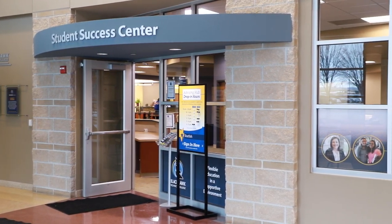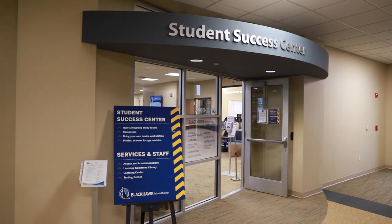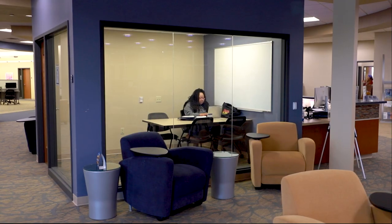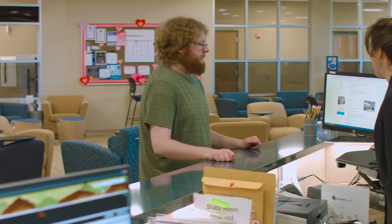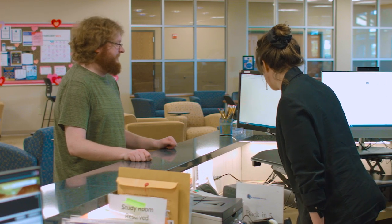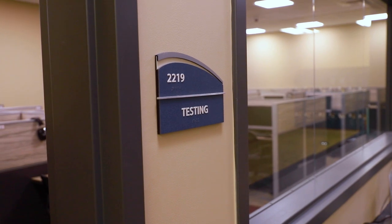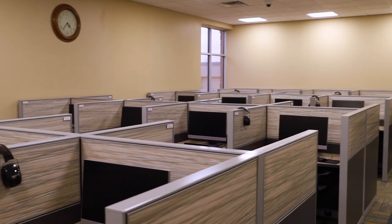Our Student Success Center offers many resources for students, such as the Learning Commons Library, tutoring in the Learning Center, and testing. The SSC provides quiet study rooms that can be reserved through the library. Staff can also help you access resources for your assignments and projects. Blackhawk Technical College is dedicated to student learning by providing comprehensive, accessible testing and assessment services.